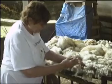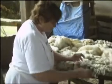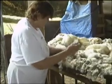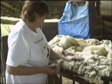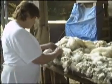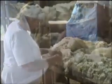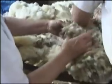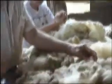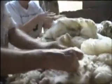We're skirting a fleece that we have just shorn off of a ram. And what we're doing is picking out the straw and the dirt and any wet places so that it doesn't detract from the fleece's value. The finer the fleece, the more lanolin there is. That's pure lanolin. That's what hand cream companies pay big dollars for.